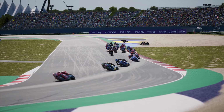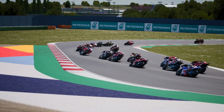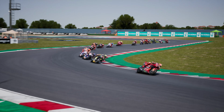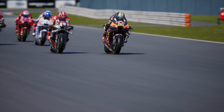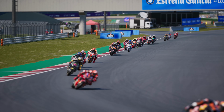Impressive power dynamics. At the heart of the KTM RC16 roars a meticulously engineered engine that delivers remarkable power and torque. Binder harnesses this power to achieve swift acceleration and top-end speeds, showcasing the bike's prowess in the high-speed arenas of MotoGP circuits.